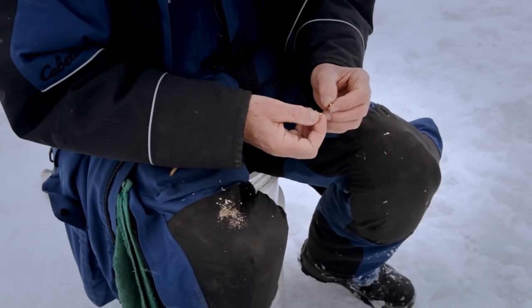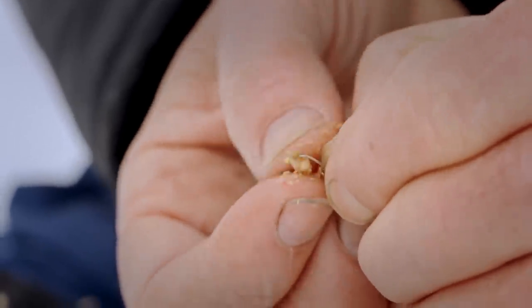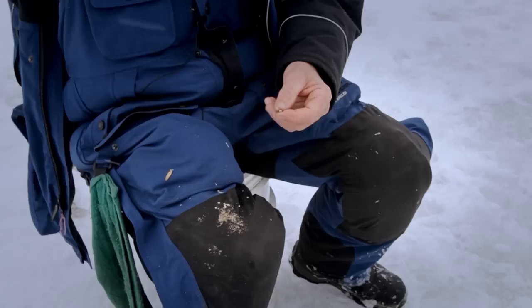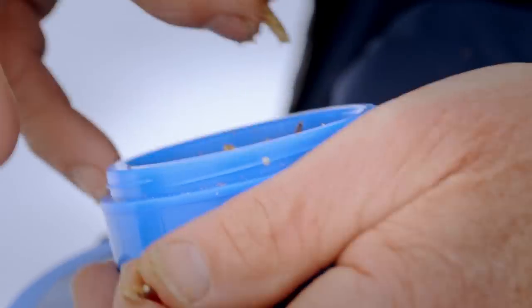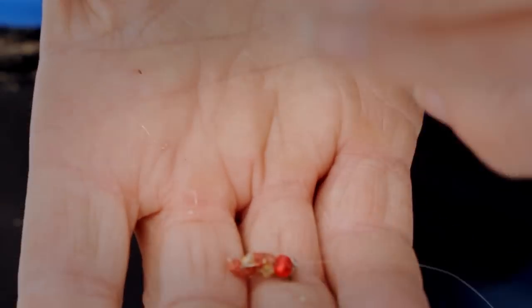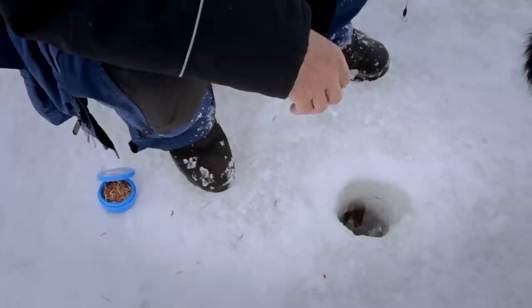Sometimes if we're using really tiny baits, we'll thread it on the hook and kind of cover the hook up a little bit. We'll take one and thread it right onto the hook. Cover the hook right up and keep it real compact that way. Can you see that in the water? Sometimes we can, little particles come out. That's the way you want it.